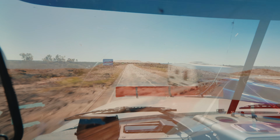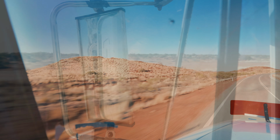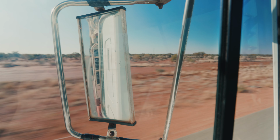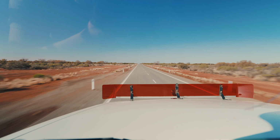Having that huge amount of added weight now takes a lot of extra winding up. But once we're at speed, this old girl can hold steady and we can just take it all in. This really is such beautiful country.